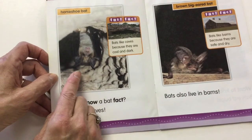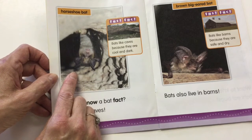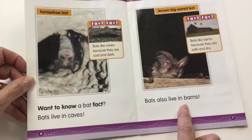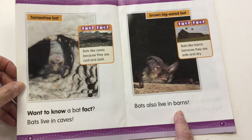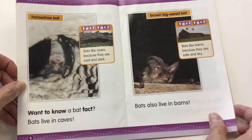Bats live in caves. They like the caves because they're cool and dark. Bats also live in barns. They like the barns because they are safe and dry.